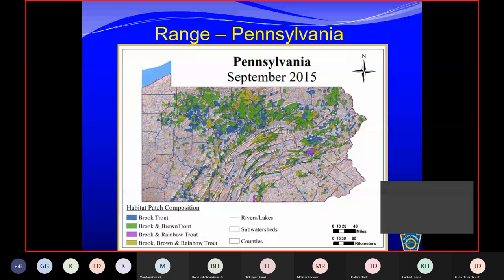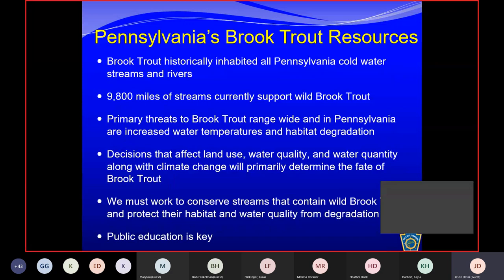To talk a little bit more about our brook trout resources here in Pennsylvania, brook trout would have historically inhabited all of Pennsylvania's cold water streams and rivers. We currently have around 9,800 miles of streams that support wild brook trout, so we certainly still have a substantial brook trout resource here, despite some declines in their overall range in the state. The primary threats to brook trout range-wide and in Pennsylvania are increased water temperatures, as we've talked about, along with habitat degradation. Those two things often go hand in hand.